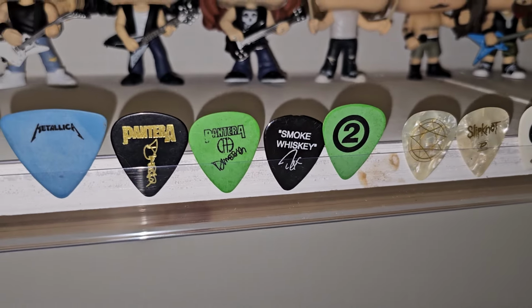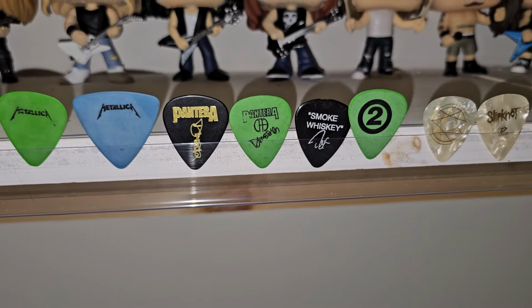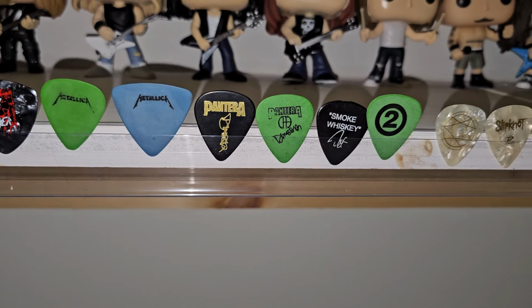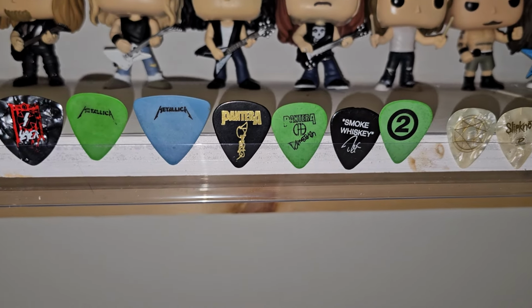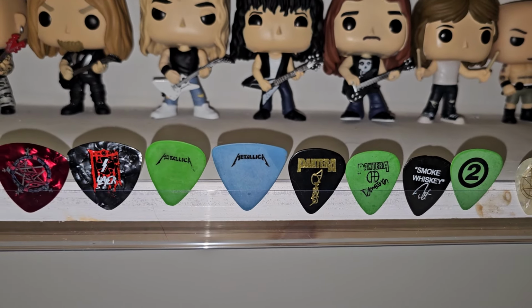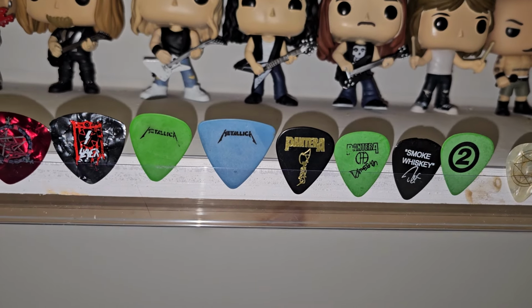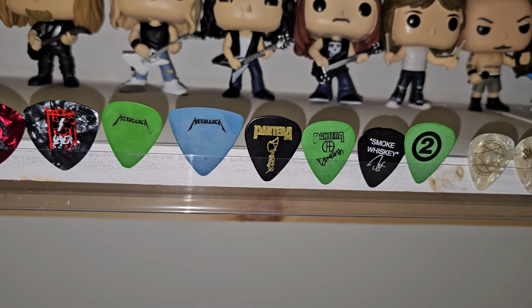Pantera. So the first two are Dime, and the third one is Rex. I caught these in 2001 at Hammerstein. This show was supposed to be in November of 2000. It was supposed to be Pantera, Morbid Angel, and Kittie, and somebody else. I don't remember who it was.